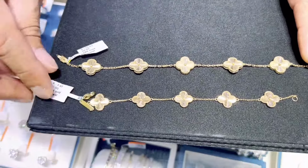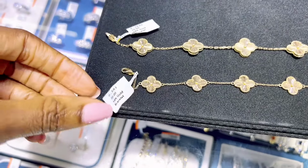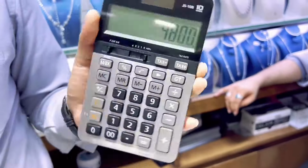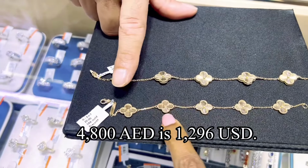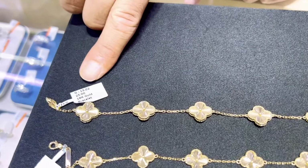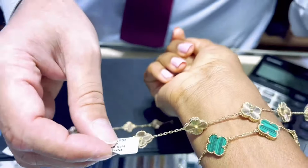This one, how many grams? 5.63. This is 1,950 dirhams. This other one is 4,800 dirhams. So this one is 4,800. This one is 1,950. How many grams is this? This is 15.02. I like that size. What is the size of this one? This is your similar size.